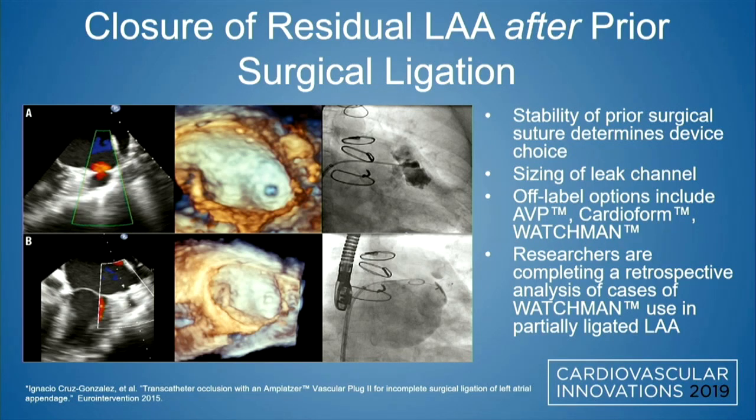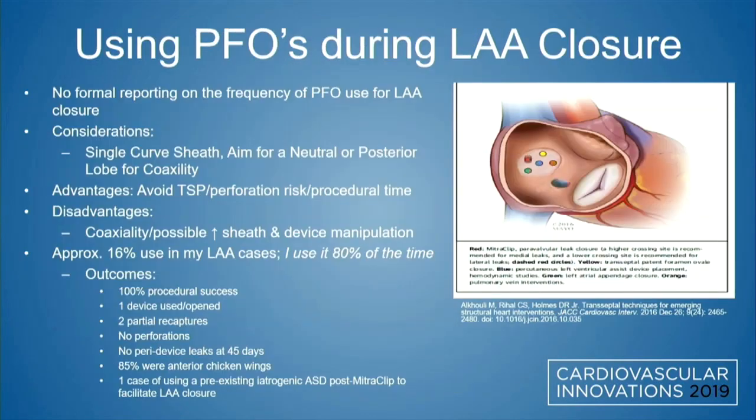That can be done with a number of imaging modalities such as CT or 3D TEE or TEE. Off-label options to close this would include an AVP2 or an AVP plug, a Gore Cardioform, or a WATCHMAN device, potentially depending on the size of the residual channel. And researchers, as I mentioned, are completing a retrospective analysis and trying to gather these cases to report the worldwide experience with this. But this is an increasing issue that we're all aware of, that we'll continue to see, I imagine, as some of these patients come back. So we need some novel techniques to handle this, and this is what's currently being done.